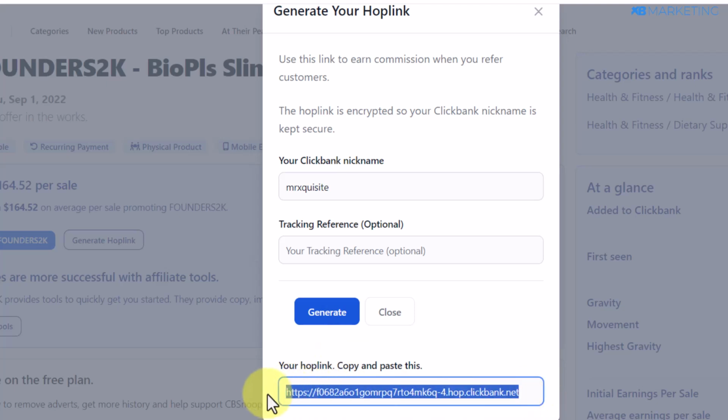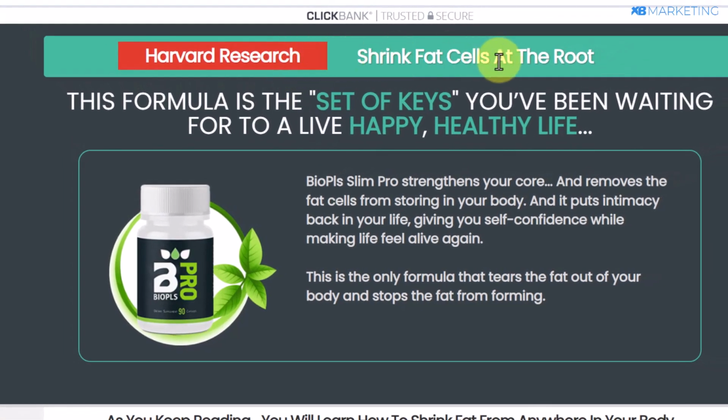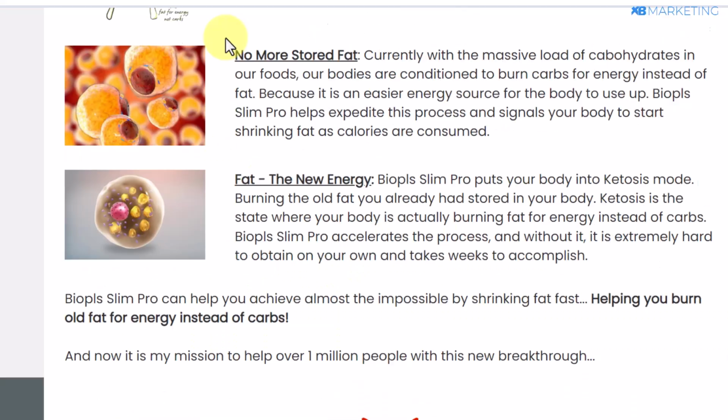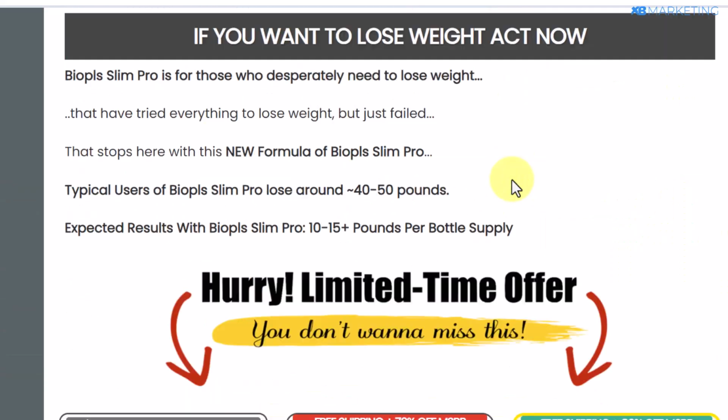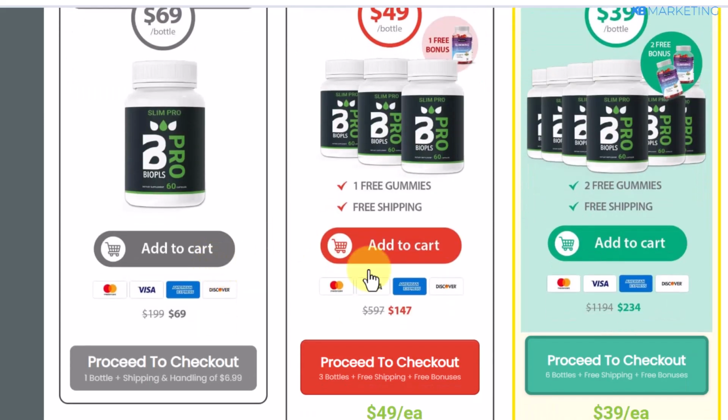So all I need to do is to copy my uplink. So once I copy the link, all I need to do is to open it in a new tab, as you can see right here. And as you can see, this product is about losing weight, taking this supplement right here. So once people come over to this page and they scroll down and they click to get some of the supplements, as you can see, there are various options right here.